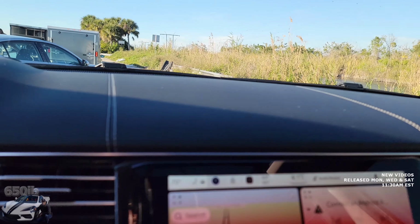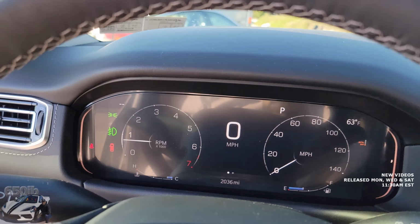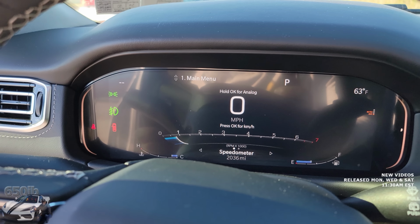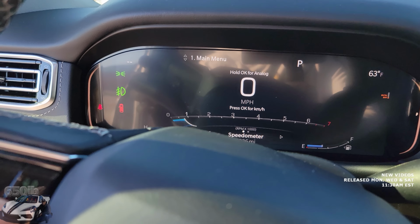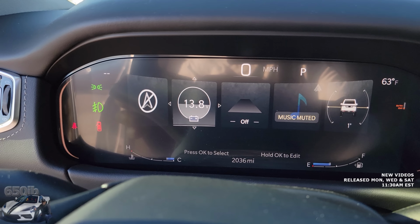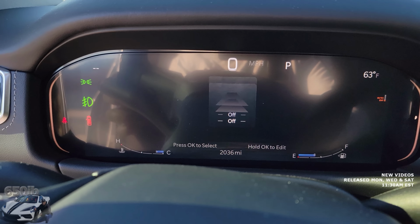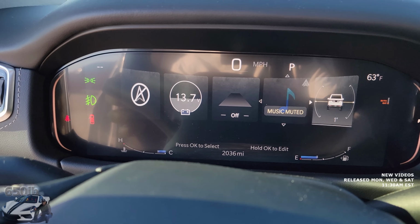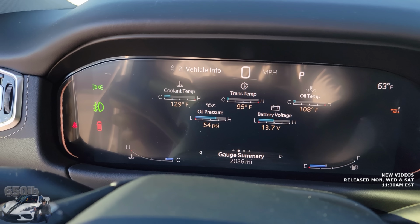It is just outstanding. The stitching is totally awesome. The gauge layout and how it's totally configurable. Just beautiful. Wealth of information the Grand Wagoneer shows you. You can go through and you can see it. It's really outstanding. Look at all that information.